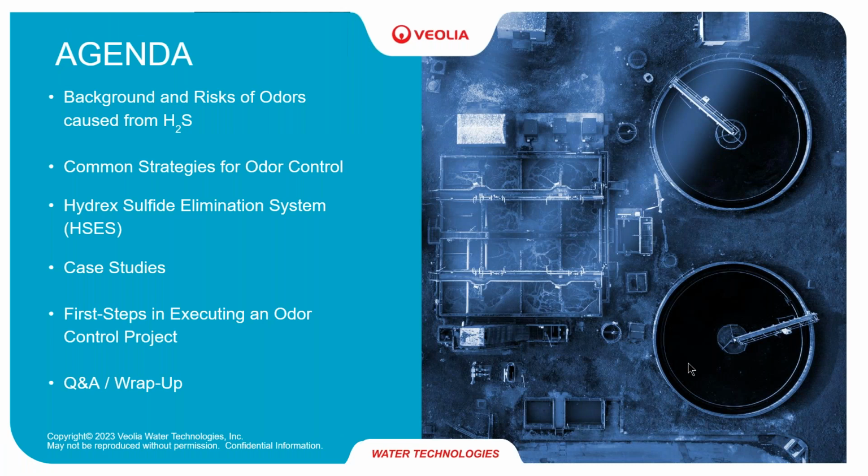We're going to transition to our technical portion of the presentation. Before we meet our panelists for today, our specialists, just to go over what we're going to accomplish today. We're going to go over some of the background items related to H2S, the risks, and costs from those odors. After that, we're going to look at some of the various ways that people are commonly treating for odors in H2S. Then following that, we're going to introduce you to the technology that we're talking about today. It's called the hydrogen sulfide elimination system.